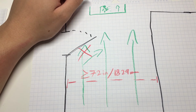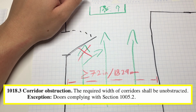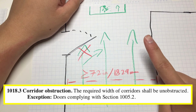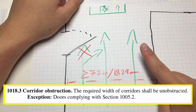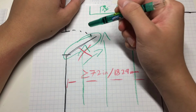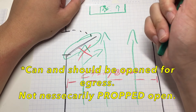But here's the thing, particularly 1018.3 corridor obstruction, the required width of corridors shall be unobstructed, but there is an exception to that, which states doors complying with section 1005.2. And now I understand that this door actually can be propped open, even though it technically is not supposed to because it's a fire door.